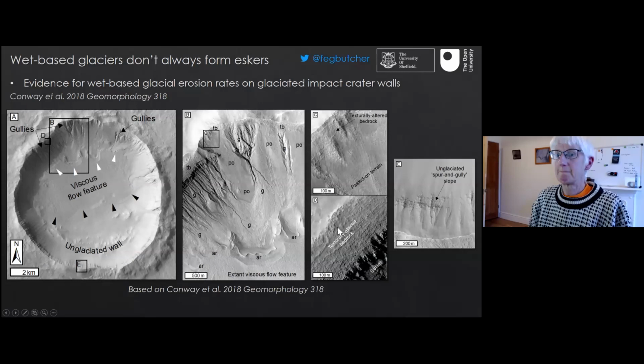And not only is it texturally different, the slopes of the crater are asymmetric, and this slope has been much more heavily eroded than this slope. So Susan did lots of measurements of the slopes of these crater walls and found, through some calculations of erosion, that the erosion of these crater walls seems to be similar to the rate you would expect from wet-based glaciers. So this is a hypothesis that's ongoing.